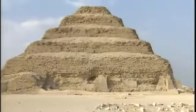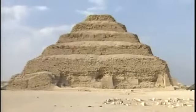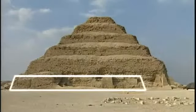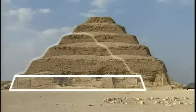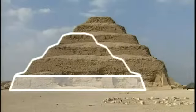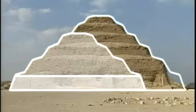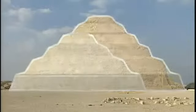Tracing these finished layers has led scientists to conclude that the step pyramid evolved from a series of inspired adaptations. After each stage of building, Imhotep continued to stack one stone mastaba atop another until the monument dominated the landscape.